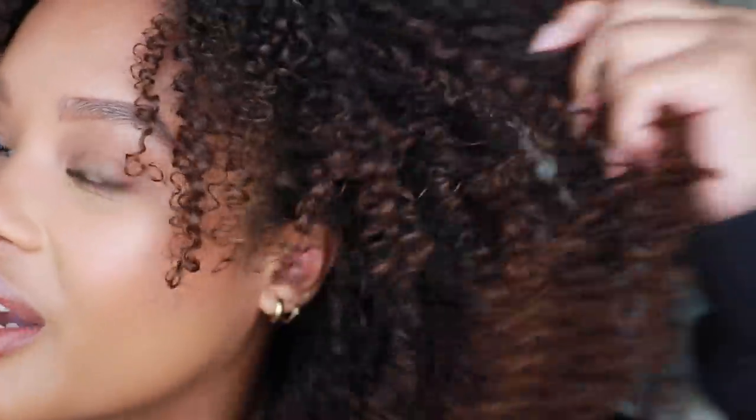Do y'all see this? So the only thing we need to add now to make this hair perfect is just a little bit of volume. That's exactly what I am doing. And as I fluff, you guys can see there's no flakes happening. There's no white residue, nothing like that. My curls are literally just living their best life right now. It's amazing. Day two hair is always my favorite hair.